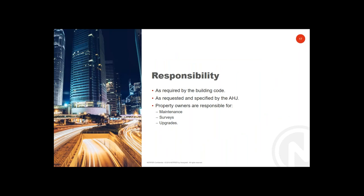As required by the code, the responsibility is on the building owners. They're responsible for the maintenance, the site surveys, and upgrades. It is up to the building owners or maintenance personnel to make sure that the buildings meet the requirements for in-building signal strength. They're responsible for doing those signal strength surveys to ensure that they meet or exceed what is required by IBC and the NFPA.